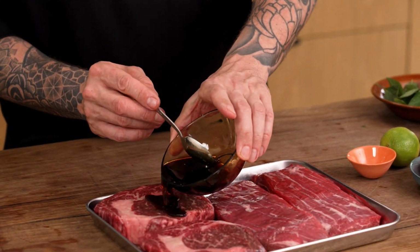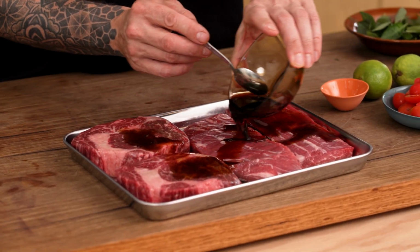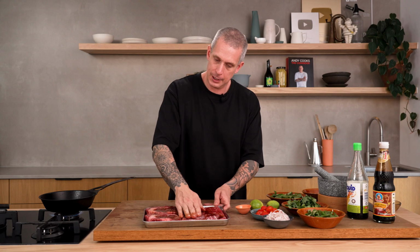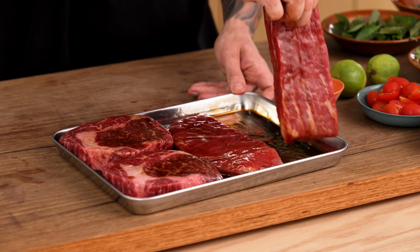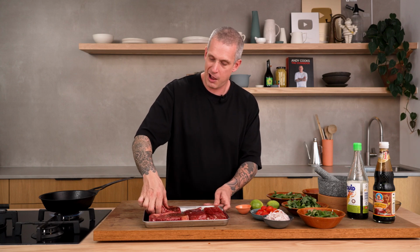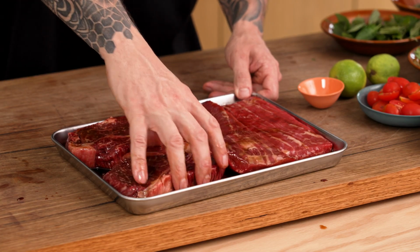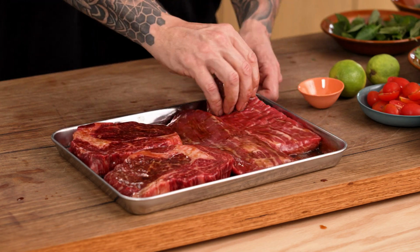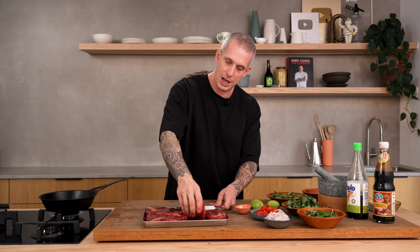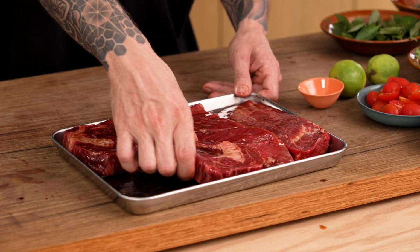All right, pour that over our steaks. Make sure they're evenly covered. You could also do this in a small Tupperware and leave it in the fridge for a few hours ahead of time, or you can just do it like I'm gonna do it and it'll just sit at room temperature for half an hour. So we'll talk about grilling more so when we're out at the grill. But because there is sugar in this marinade, we've got to be careful, otherwise we're going to get very charred outside a lot quicker than we're looking for.